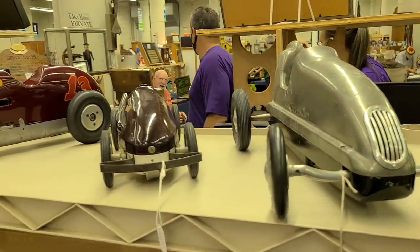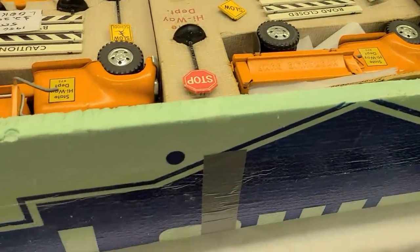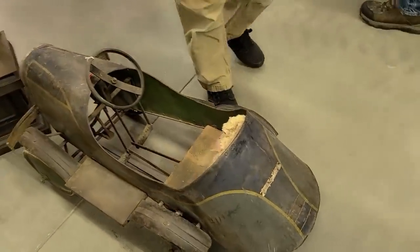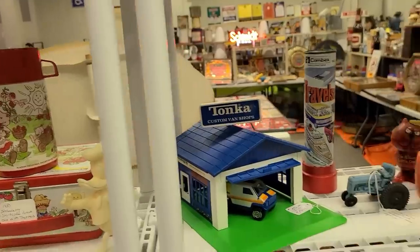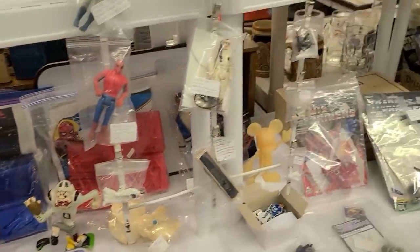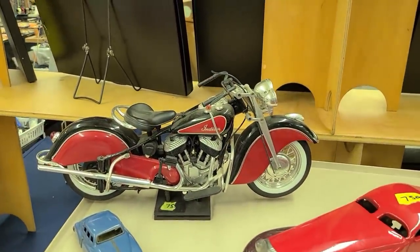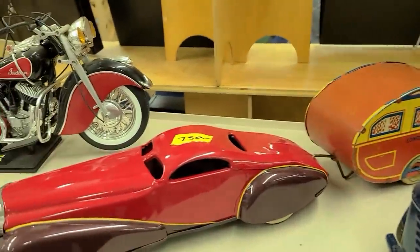Some race cars. Wow, look at this thing. It's upside down. I have to go around the other side. This guy over here, he's protecting everything. If you want to be a kid again. I got some new stuff here too, but these ones over here are what I really like. Dropped over one of those mugs there. Oh, look at that one. Indian motorcycle. I had a buddy who had one of those. Really beautiful. This one's got a travel trailer on the back of it. That's cool.